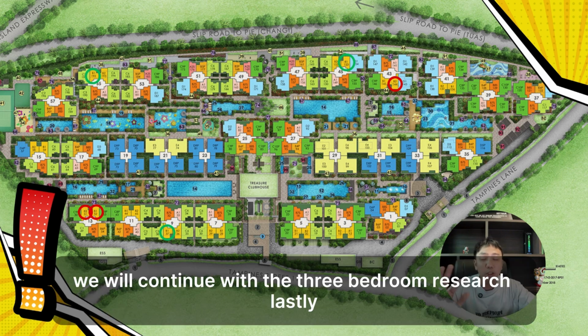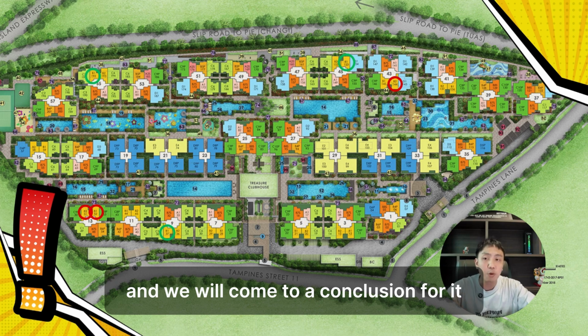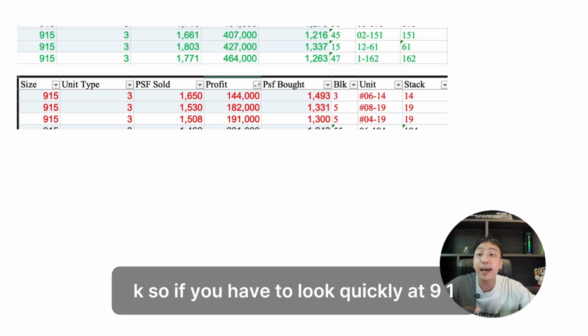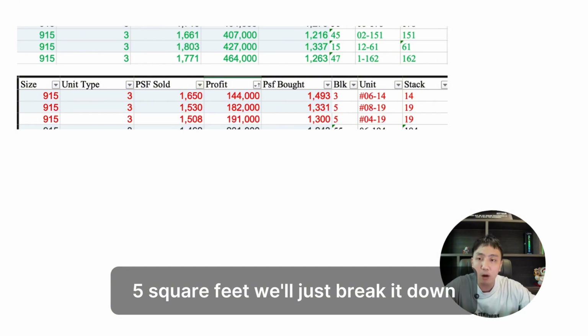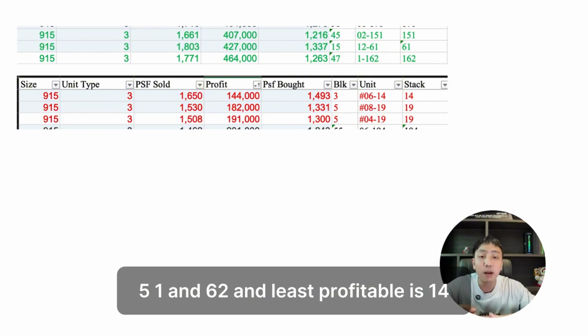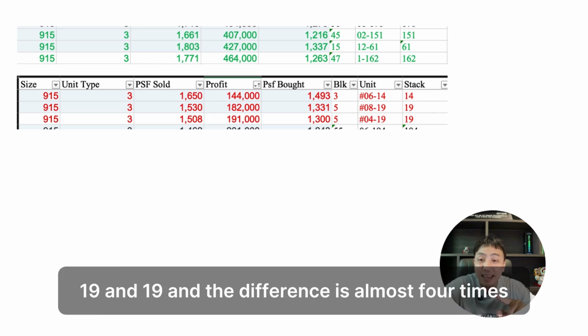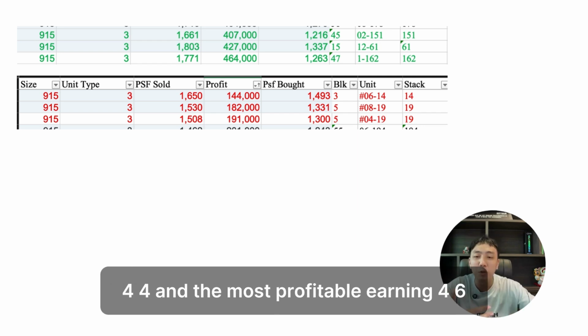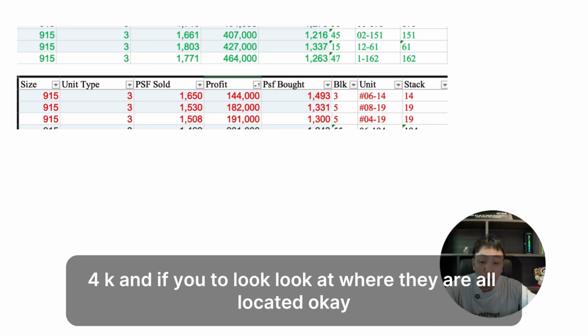We will continue with the 3 bedroom research lastly, and we will come to a conclusion for it. Okay, so if you were to look quickly at 915 square feet, we'll just break it down. The top three most profitable individual transactions are stack 61, 151, and 62. And least profitable is 14, 19, and 19. And the difference is almost 4 times, with the least profitable earning 144 and the most profitable earning 464K.